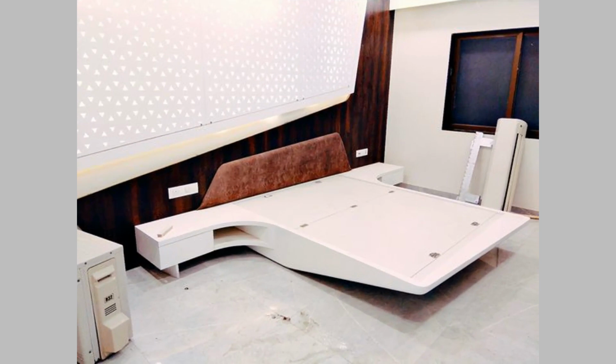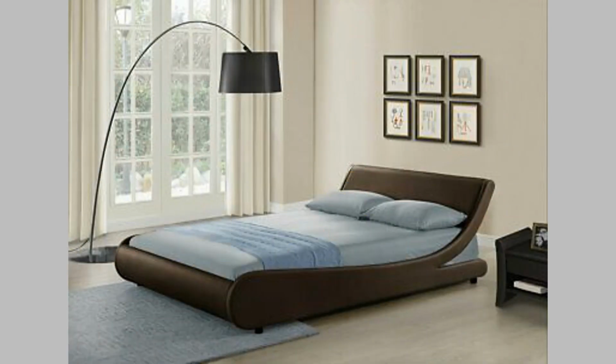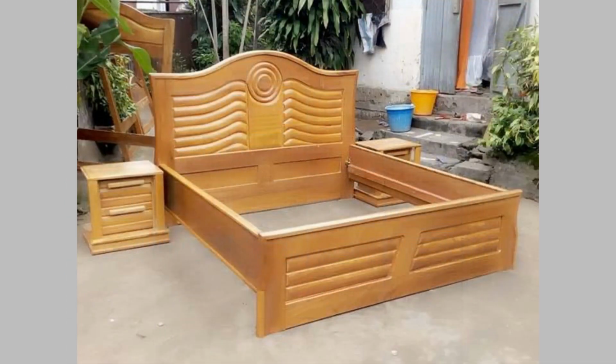Doing a price comparison before buying a bed always comes in handy. There are several reputed dealers like Beautiful, who offer amazing discounts and after-sales services, enabling you to compare and choose the best bed for your room.